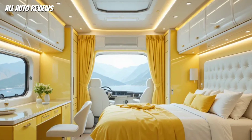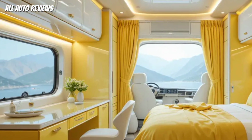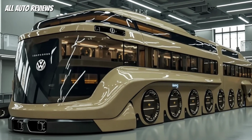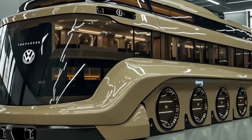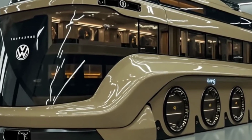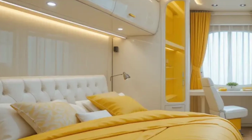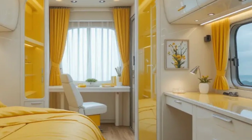It's for the luxury traveler, the digital nomad who doesn't want to compromise on space, style, or tech. It's also a brilliant alternative for executives who prefer to travel in motion without flying. Whether you're heading across the country or setting up a mobile office, the 2026 Volkswagen Limousine Motorhome has the space, the power, and the presence to do it all, without sacrificing comfort or looks.